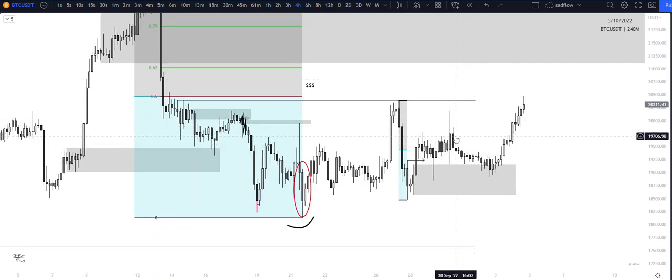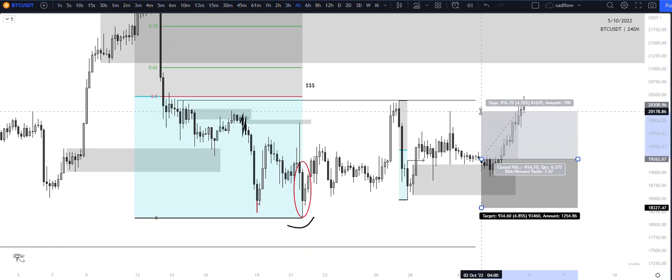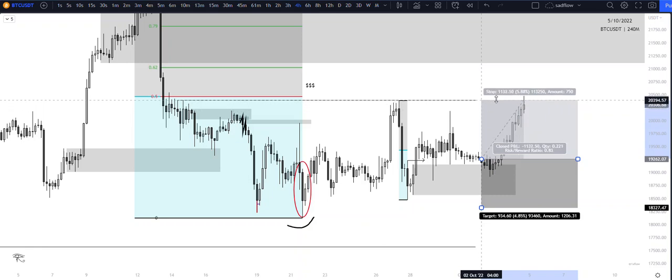So retail, who has been shorting here, here, here, here, right, have been absolutely destroyed. Because what did they do? Again, they want to be right. So they place their stop losses here. When they get stopped out, they place it here. When they get stopped out, they place it here. When they get stopped out, they place it here, right?